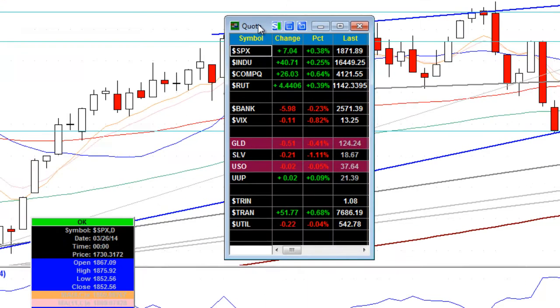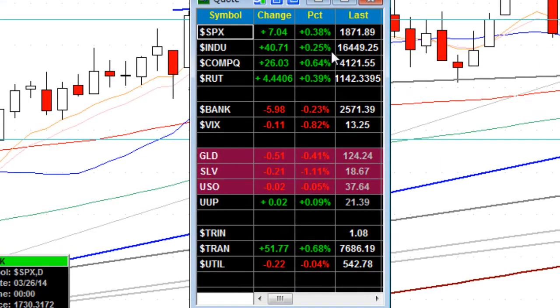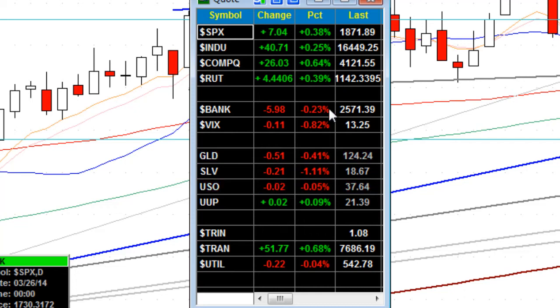Check this out, the S&P up 0.4%, the Dow up 0.25%. Nasdaq winning the day, up 0.64%. The Russell's up 0.4%. Banks, however, in bearish territory, down 0.23%. The VIX down 0.82%. Gold off by 0.4%. Silver off by more than 1%. Crude oil at break even. US dollar break even.